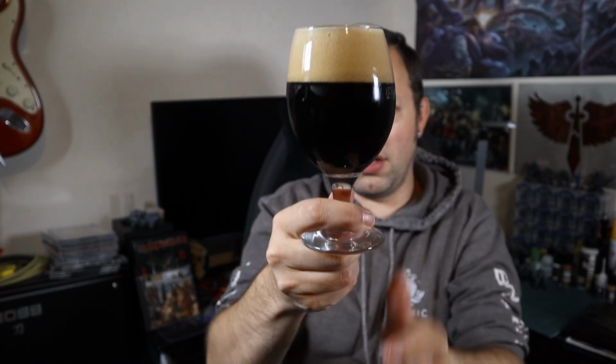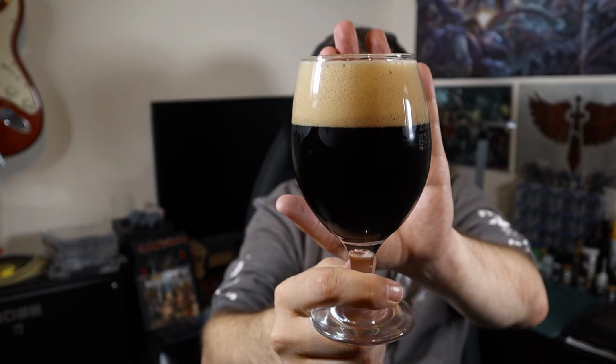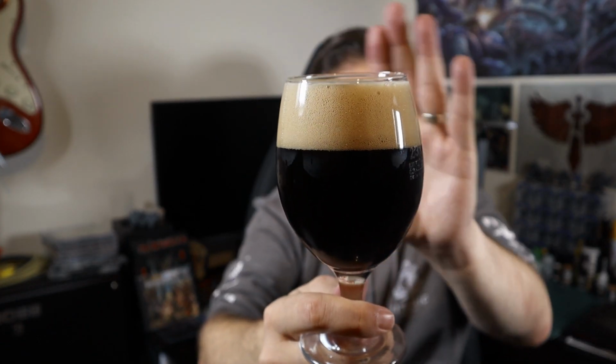That is a nice and dark brown. Let's get this up to the light. Wow, that really is dark. There is nothing coming through, apart from the tiniest hint of chestnut at the fringes. That's your beer up close with a nice tight tan head. Looks good, doesn't it?